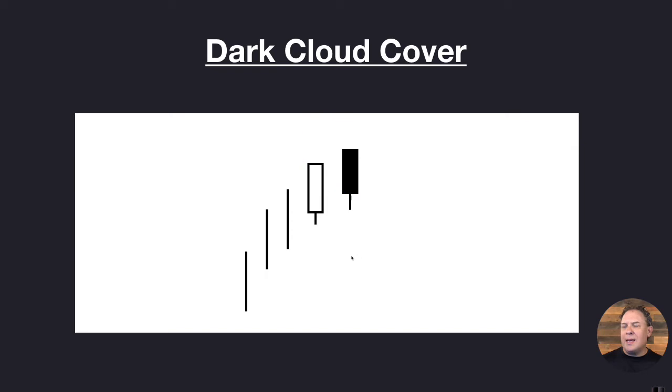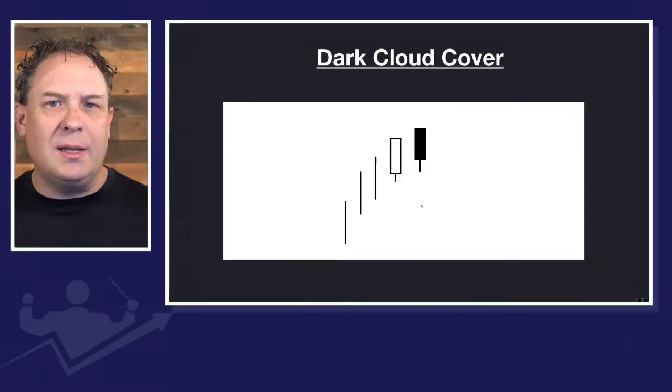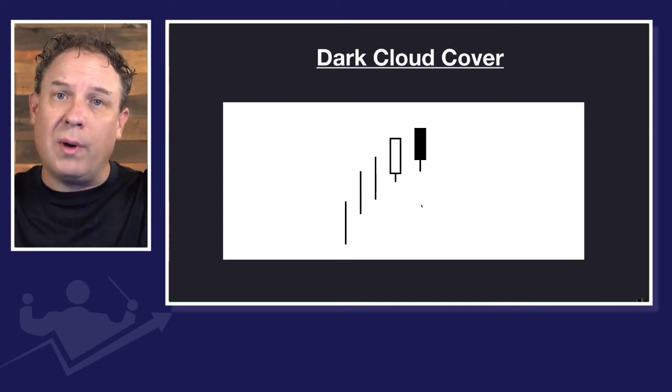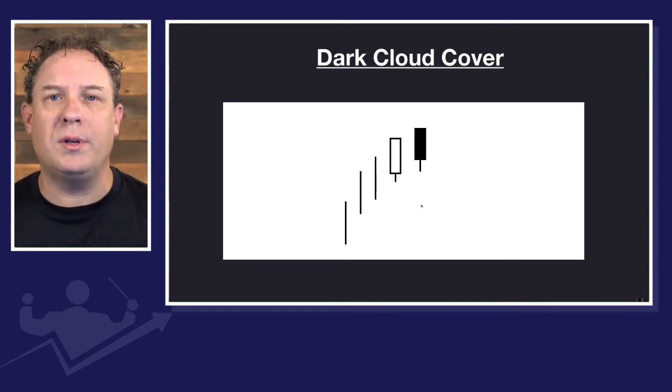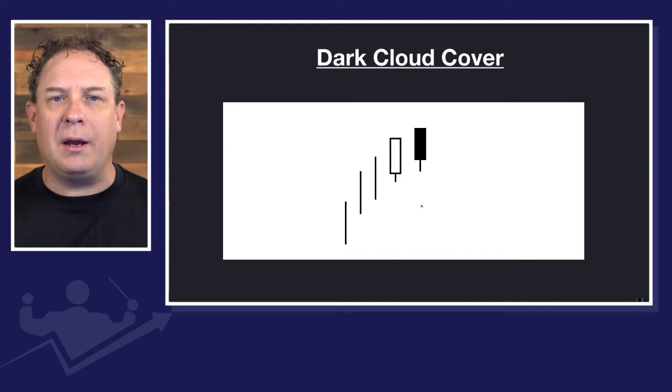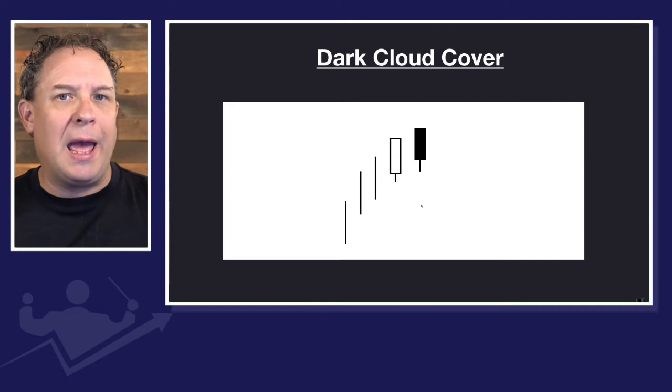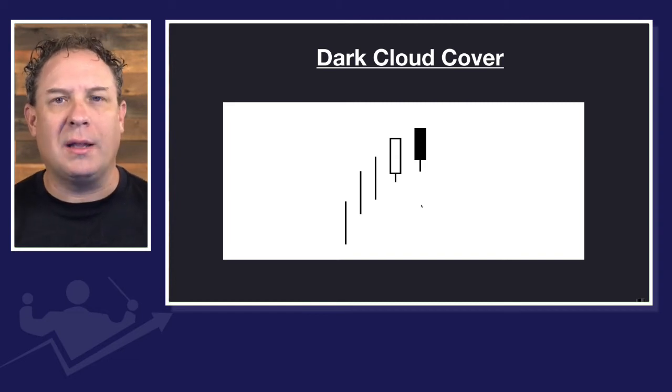And the picturesque idea behind the name of this pattern is that the clouds are building and it's about to rain. Pretty straightforward. Most of the candlestick patterns have names that are very picturesque, because candlestick trading is a very picturesque form of market analysis. So that is a dark cloud cover right there.